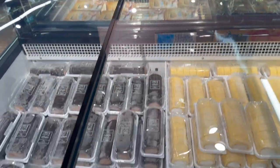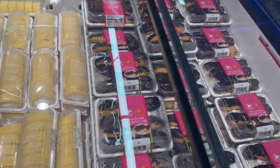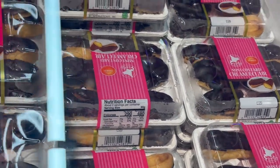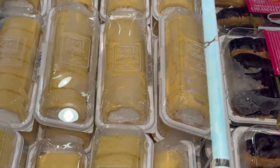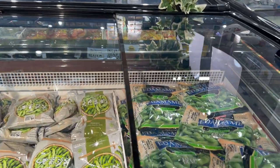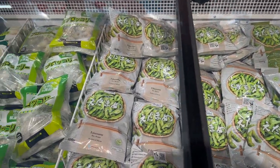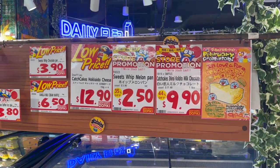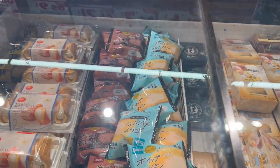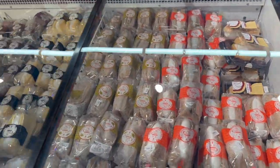Back again to the dessert area. My God, they look so good. And they're calling me. I can hear voices saying, buy me, buy me. Back to dessert area again. They look so good. I'm really about to change my mind.